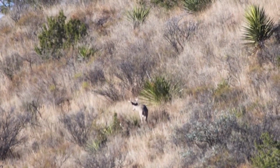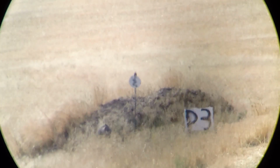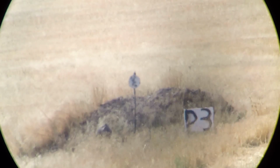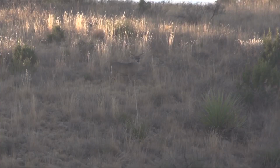You need to be able to shoot from prone, sitting, kneeling, standing, and the only way you can get good at that is by practicing. And you need to be able to make longer shots, 100, 200, 300, 400 yards. You need to practice so that you feel confident in making those shots. If you can't make a 300-yard shot off the bench, you have no business taking that shot out in the field.